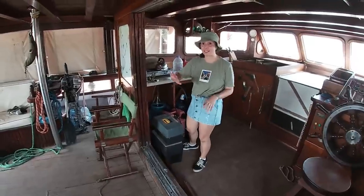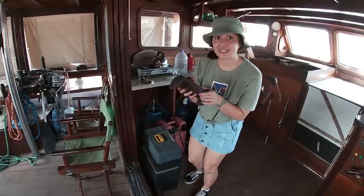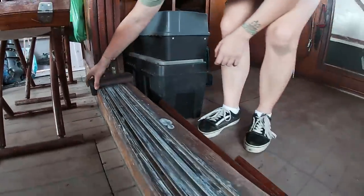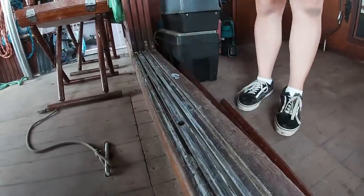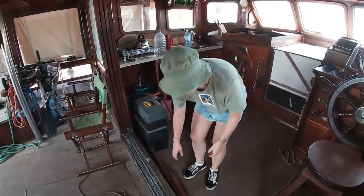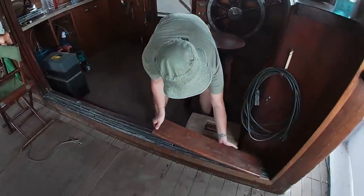When we are navigating and the door is open, we can use this to keep it in place. Ta-da! And it won't be open. Or if you want to shut it just a bit, you can bring it over here, which is also nice. And to not have the rail and the grease exposed, we can cover them with these very nicely made pieces of wood.